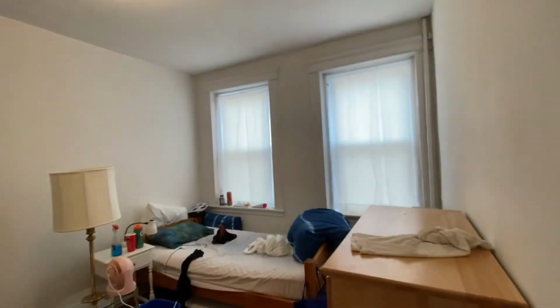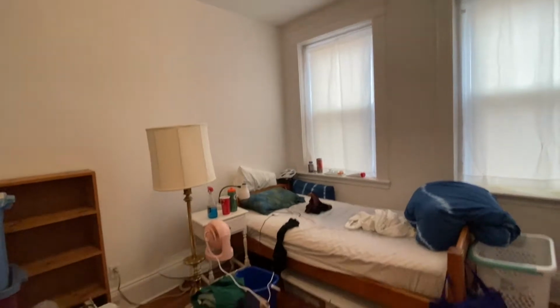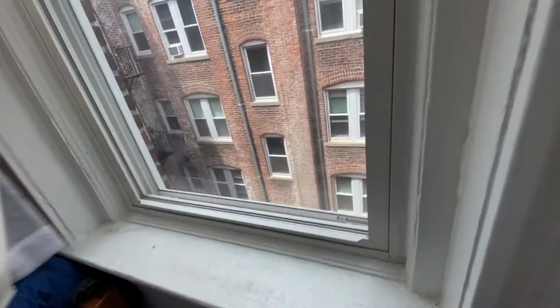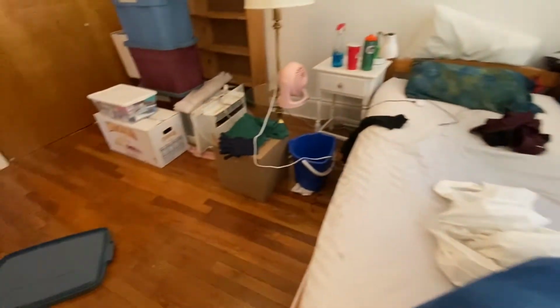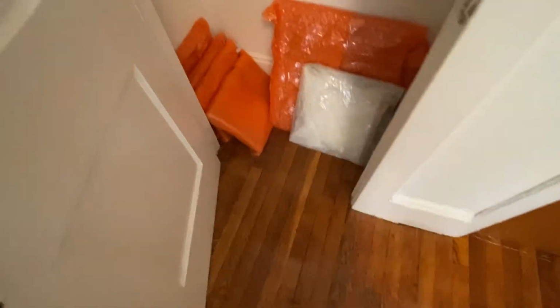Decent sized bedroom. Looks like they have a single bed right there. And these windows are going to be facing the inside, the interior of the building structure. It's kind of like the courtyard. And we have a couple of closets, not just one. We have this one right here. And then we have this sliding door one right over here.